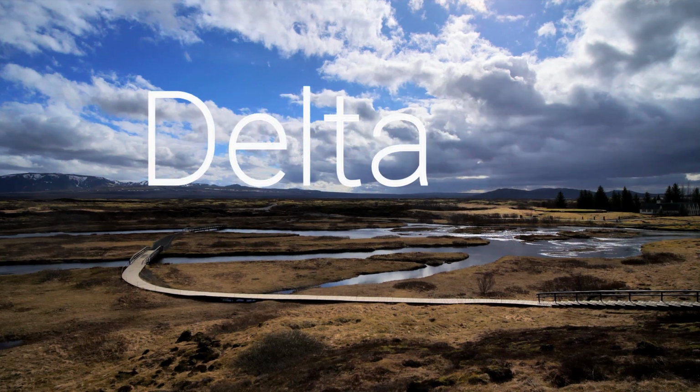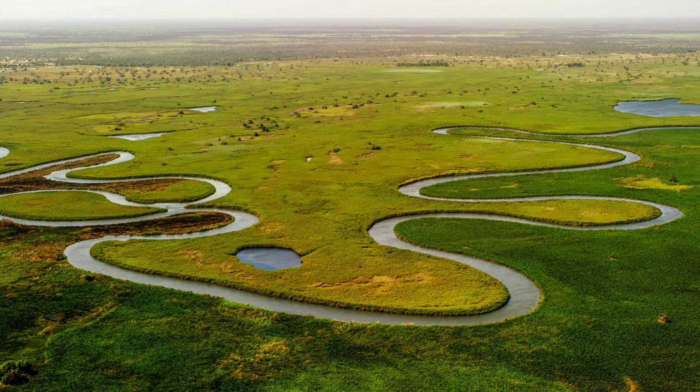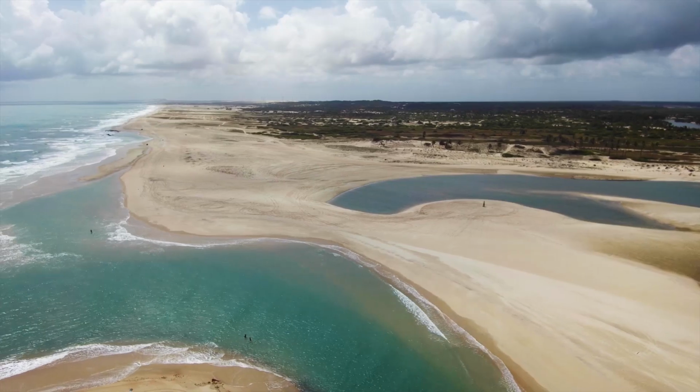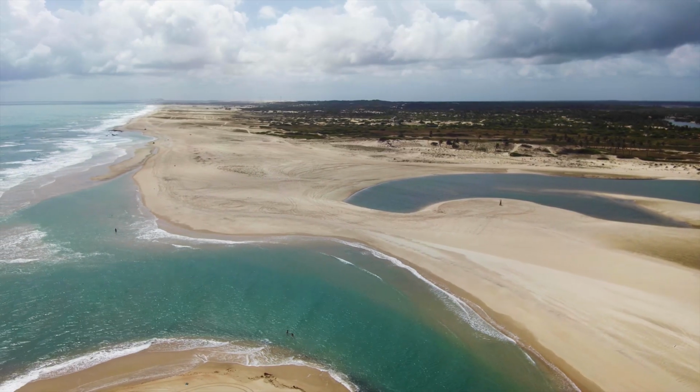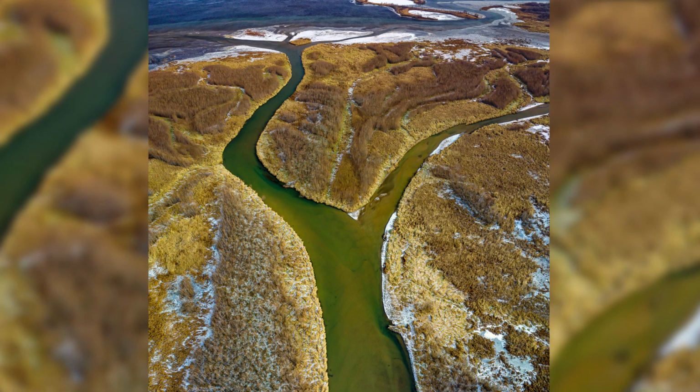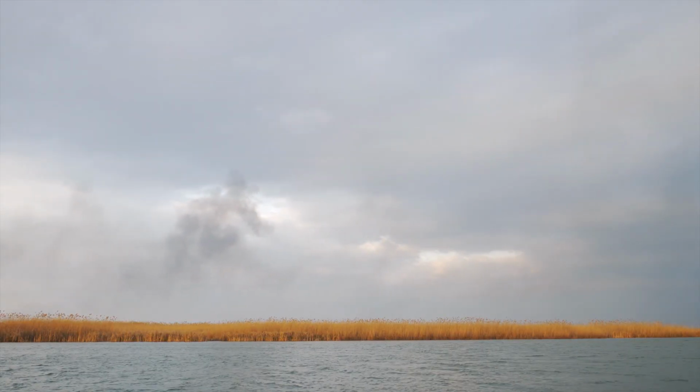Delta. A delta is a deposit of sediment at the mouth of a river that accumulates as the river flows into a standing body of water such as a lake or ocean. Because sediment tends to be rich in nutrients, deltas become fertile wetlands inhabited by diverse wildlife.